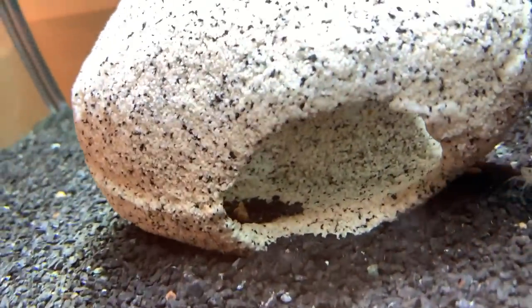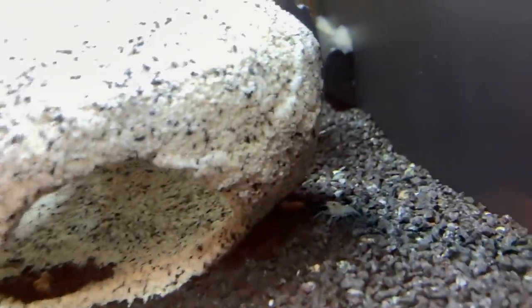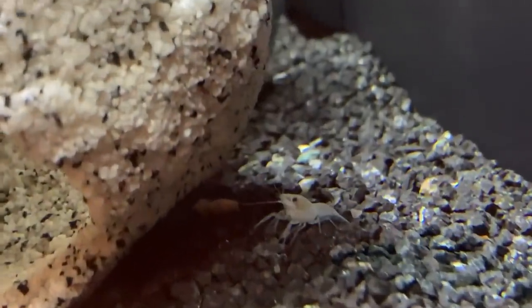There's a couple around. As soon as you drop food, it's usually when they come out to play. But I just fed them the other day and there's still some leftover food, so they gotta clean that up. And there's some in there too. But they are growing.